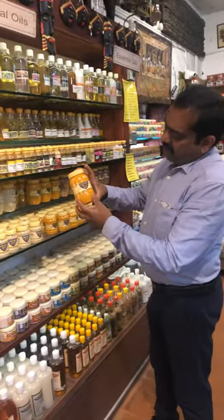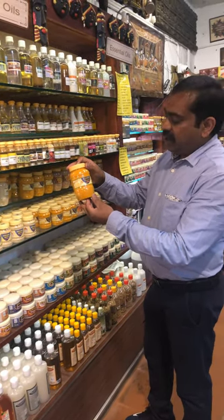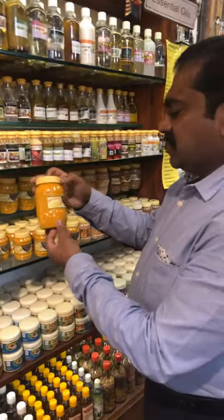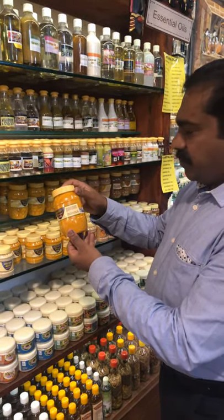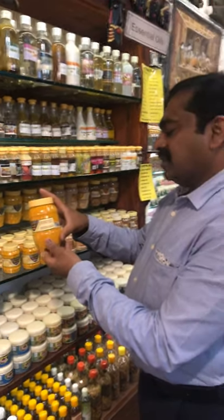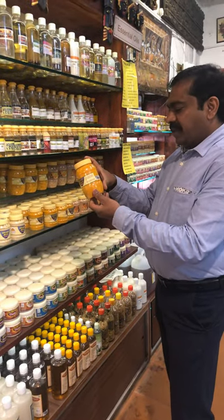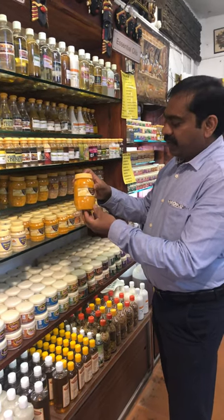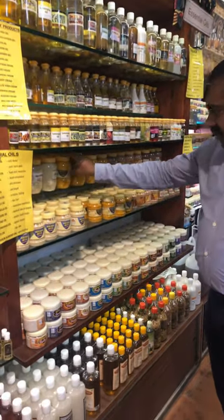See, this is the Kasturi Manjal, very good quality. We got it from one of my friend's farm. This is 100% organic. Once in a year only we get this quality Kasturi Manjal. We got it as powder and we are repacking it. Once people buy it from our shop, they need more. They send an inquiry by WhatsApp. Contacting through phone, they are getting. If you buy one, you will be a permanent customer for us in the times to come.